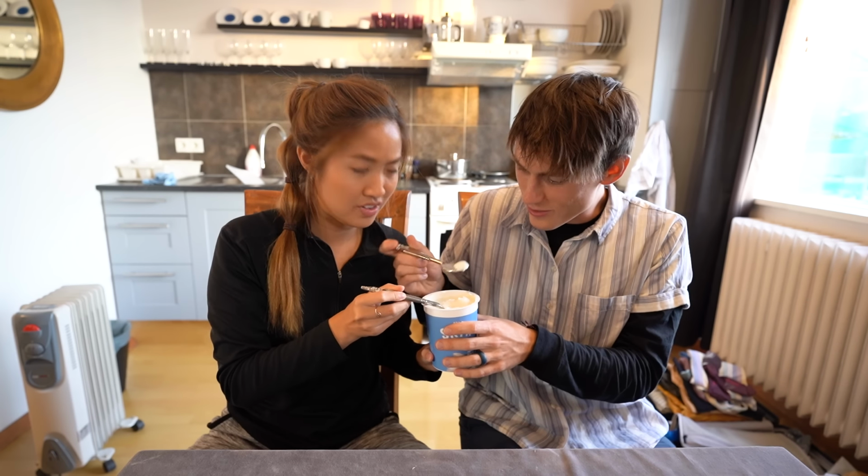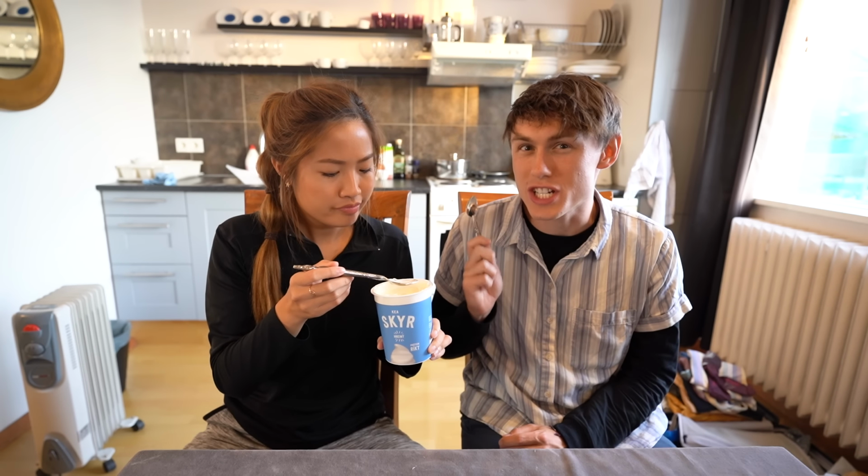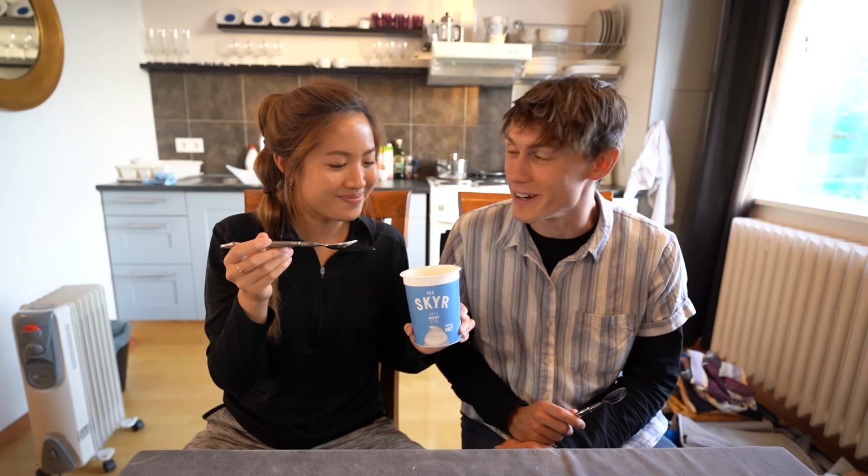Ooh, very thick. It reminds me of Greek yogurt. But like more cheesy. Extremely thick, very creamy. Be even better with honey and blueberries.